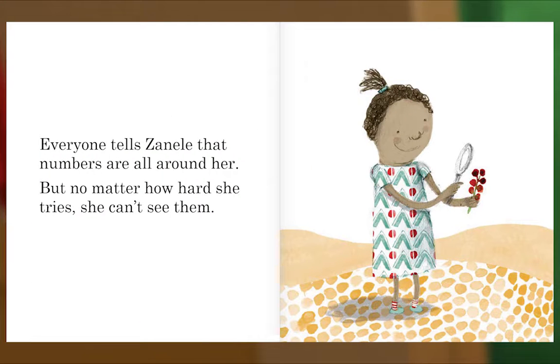Everyone tells Zanel that numbers are all around her. But no matter how hard she tries, she can't see them.